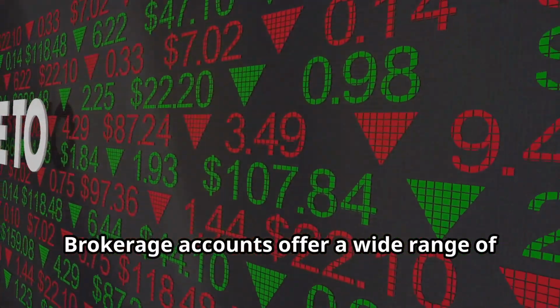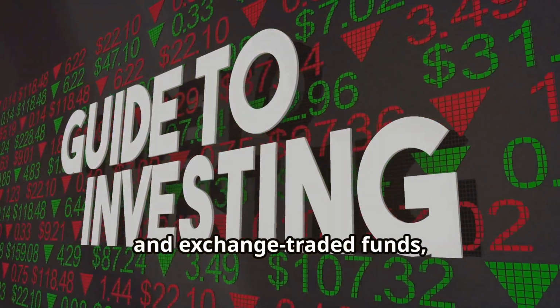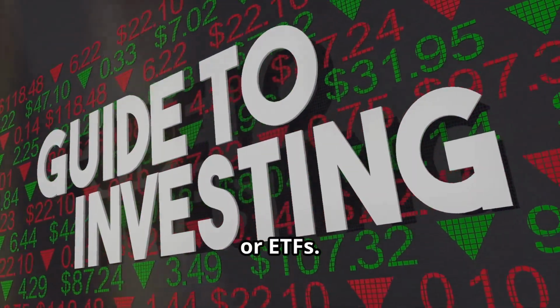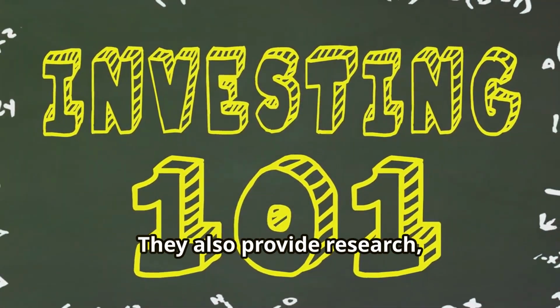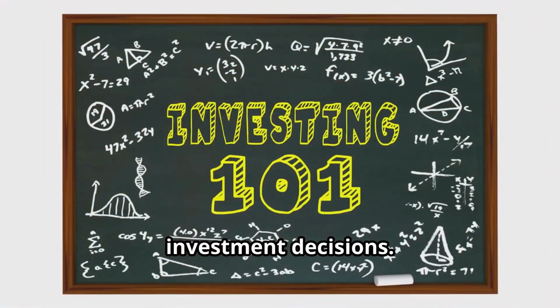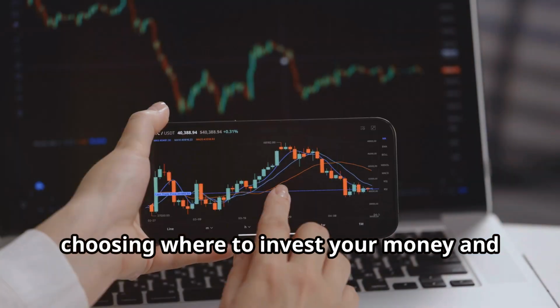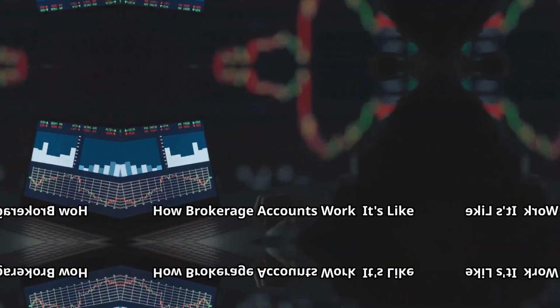Brokerage accounts offer a wide range of investment options, from individual stocks to mutual funds and exchange-traded funds, or ETFs. They also provide research, educational resources, and tools to help you make informed investment decisions. With a brokerage account, you're in the driver's seat, choosing where to invest your money and how much risk you're comfortable taking.